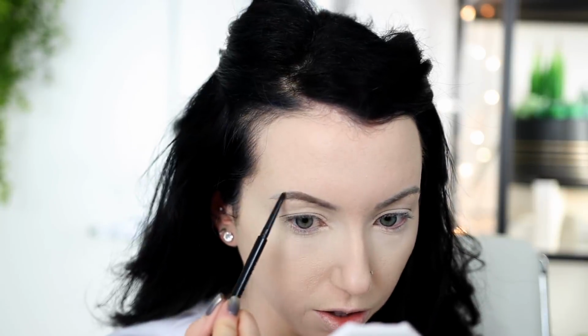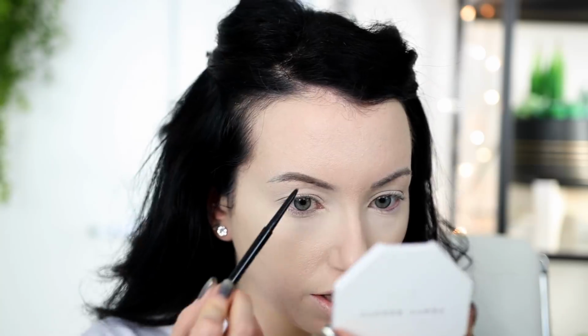This is the Revolution Pro Microblading Effect Brow Pencil in dark brown. Oh, this is really tiny. I'm excited. Oh, I definitely thought this was going to be like a pen. It's a little tiny eyebrow pencil. Pencil isn't quite my shade. It looks too light and a little bit too warm. I don't think this is quite dark brown. It looks more like a medium brown shade.